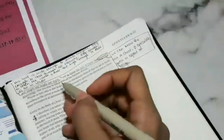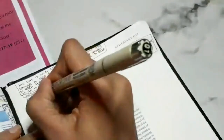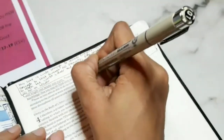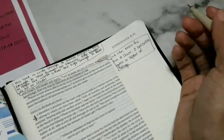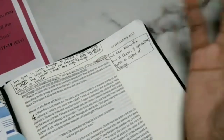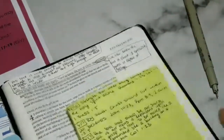Okay, so the next part of verse 19 says that you may be filled with all the fullness of God. And basically it's saying to experience life in Christ and to be filled to the capacity with him. So I'm going to write that on the post-it note.